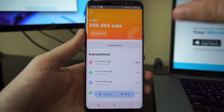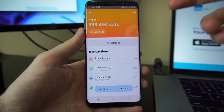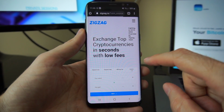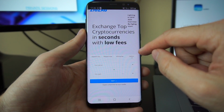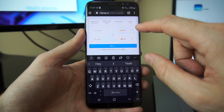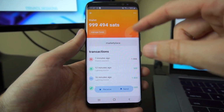Now, one last note on the Lightning app here is that if you want to take your Lightning Network funds and put them back into a regular Bitcoin address, all you need to do is tap on Manage Funds, go down to Withdraw, and you'll be bumped to an external website called Zigzag. And what this does is it, as a service, exchanges Lightning Network funds back to regular Bitcoin. So you can tap and select Bitcoin and have a Lightning Network transaction get sent to a Bitcoin address. All right, and you would just pull your Bitcoin address from your Blue Wallet as well.